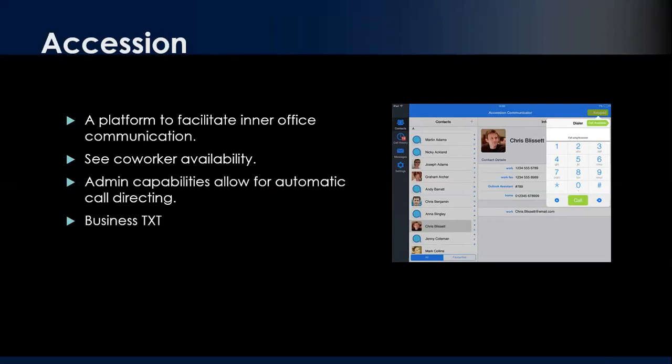It creates a soft phone dashboard that you can dial outgoing calls, receive incoming calls to any number that is assigned. It's really useful for inter-office communication because you can see coworker availability, whether they're online, offline, on a call, or just simply set their status as busy because they might be working on something.